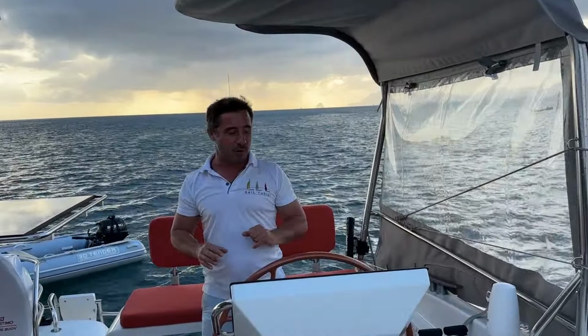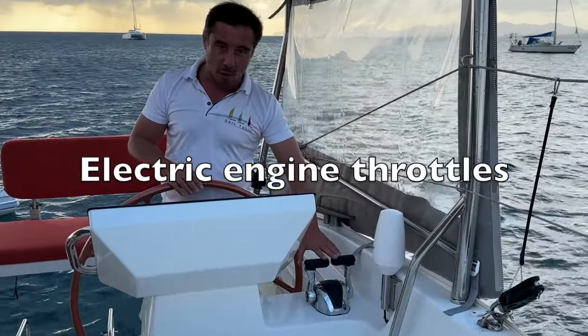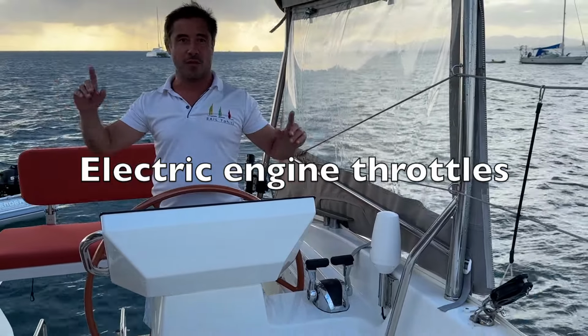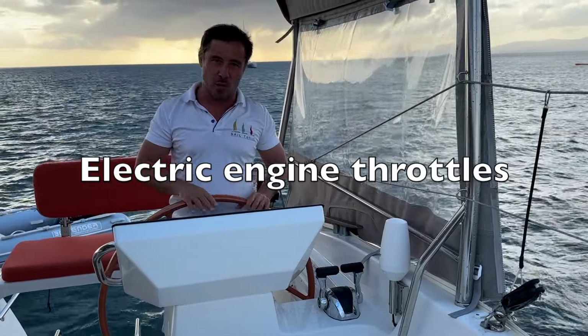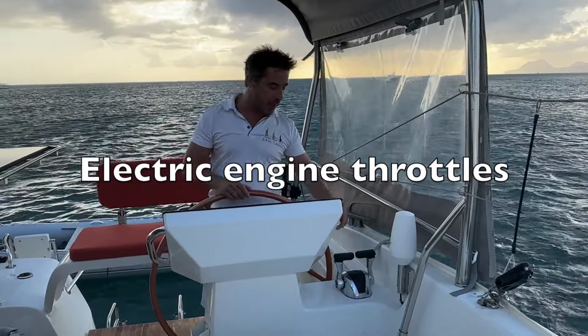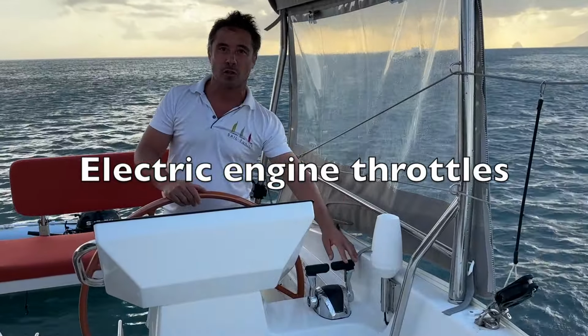Another very important option is the electronic engine controls that enable you to control the engine from both sides of the boat, which is quite nice on a catamaran that is wide, especially when you have two helm positions. It makes harbor maneuvers much easier. Also when you are in a channel, you can go from one side to the other, and last but not least, it's very easy to use. It's much smoother than the old one with the cables.